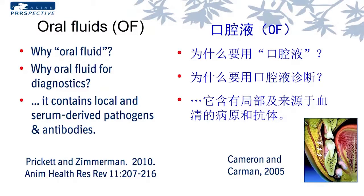So, the fundamentals of oral fluid diagnostics. This is really a primer, just a little bit in terms of definitions and vocabulary. So why do we say oral fluid and not saliva? The reason is that oral fluid consists both of saliva coming from the salivary glands, but also a lot of transudate that comes from the capillaries and crosses the mucosal membranes into the mouth.